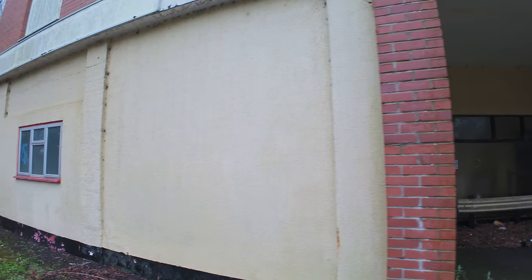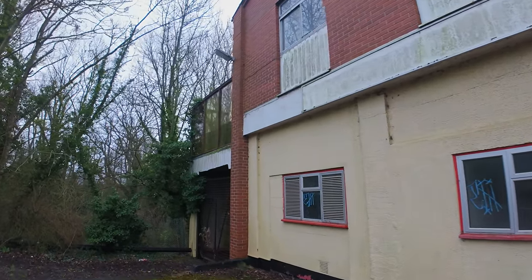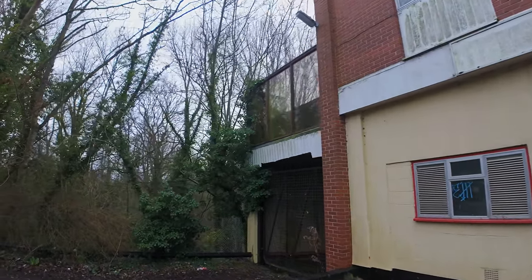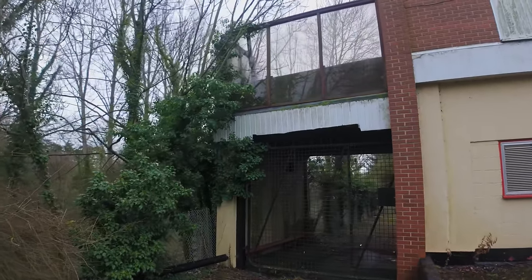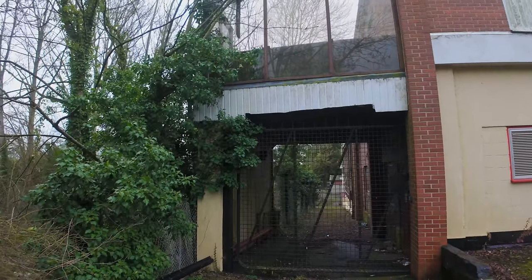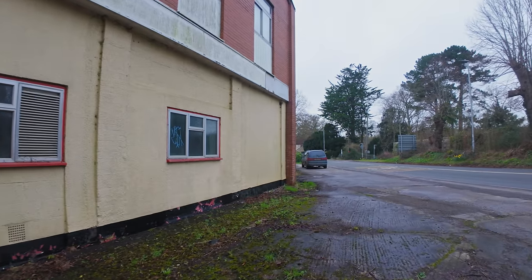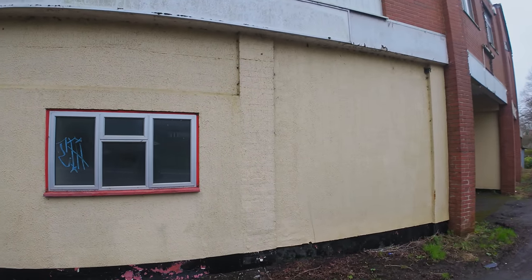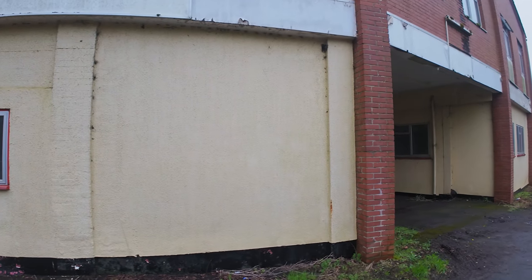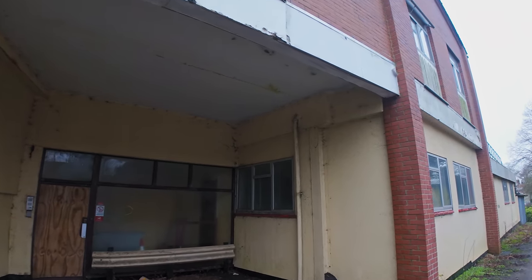Part of the old Haynes facility, and we've got these sorts of buildings from the outside, and a little driveway down the back, which probably would have been where they were doing work on the vehicles. So yeah, just walk down the site now, just show you what we got.